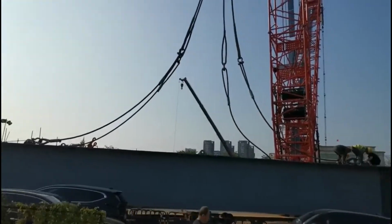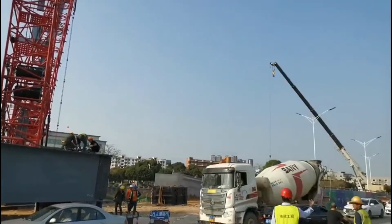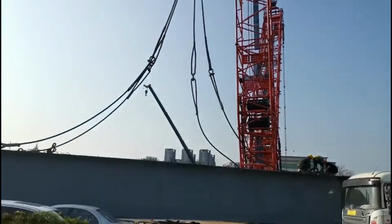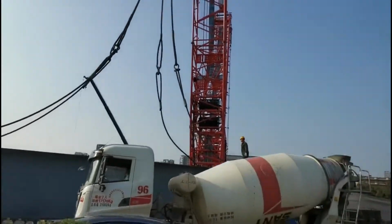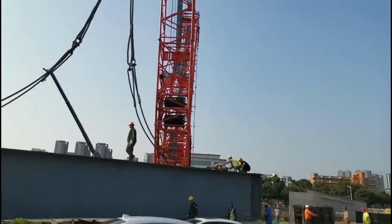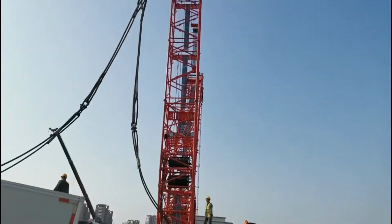And they do a lot of preparation here. You saw that they allowed traffic right up until the last second when they stopped all the traffic. They got her down now. And like I said, they won't put that into place unless they get some more weights on the back. Get some more weights on the back of that crane there.